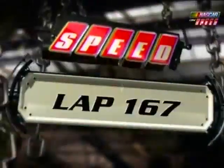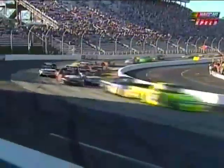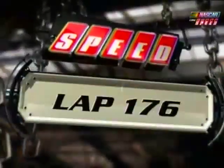quite a bit. Then on lap 167, another two-truck incident, the 51, Kyle Busch getting turned around and collecting the 59. Those two had made some contact on the racetrack earlier as well. Here we are at lap number 176.